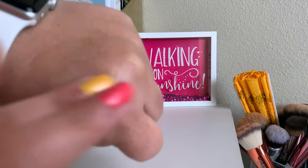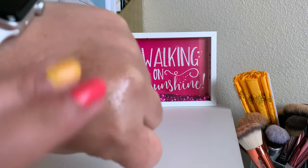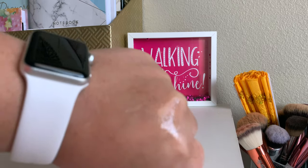So this is the Jelly Pop Dew Primer, and as you can see, there's like a shiny, glowy iridescence in there, and it's so pretty. And this might be my new priming combo, because it made me look real cute and real poreless and real flawless. Okay, and this is the blush that I used today.